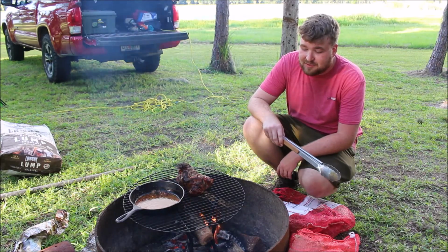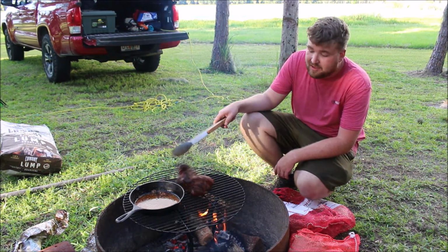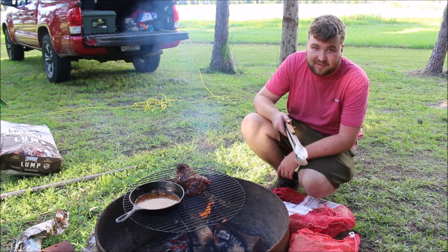Tonight we're going to be cooking up some street tacos again. We have our pork right here cooking now. In a couple minutes we're going to go ahead and throw the chicken on here, cook up some fajita vegetables, and then we're going to wrap it all up in a tortilla with some rice.